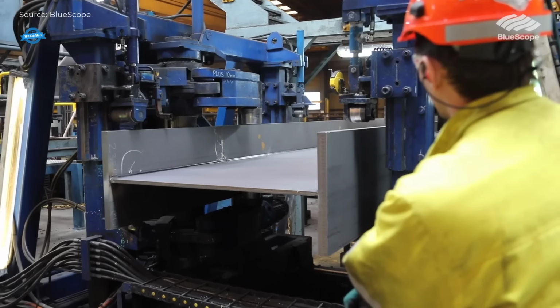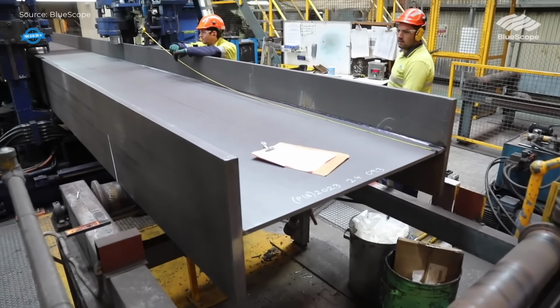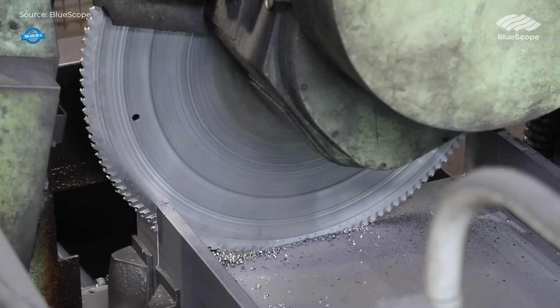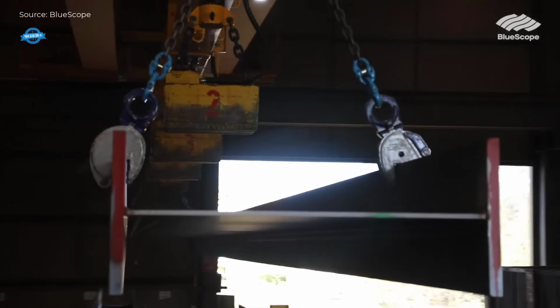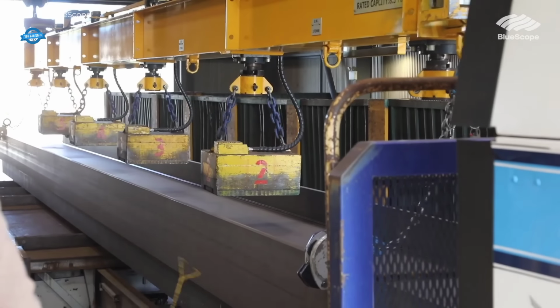Once the welding is complete, the beams undergo a straightening process if needed, ensuring that they are perfectly square. Any final adjustments, such as cutting the beams to specific lengths or removing defects, are made using saws. Once inspected and found defect-free, the beams are ready for dispatch.